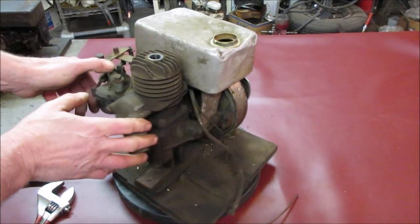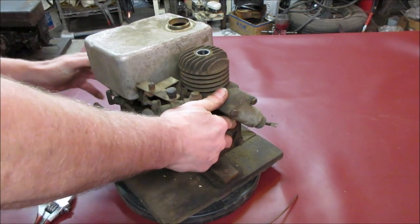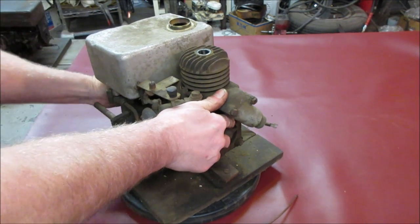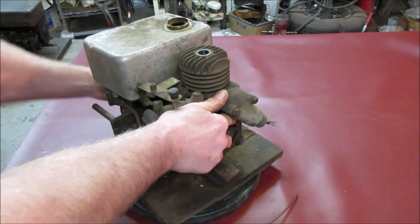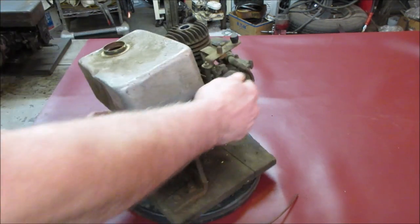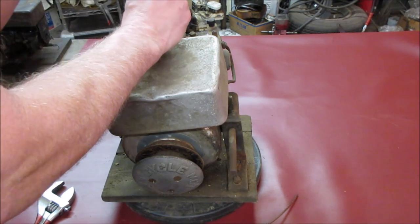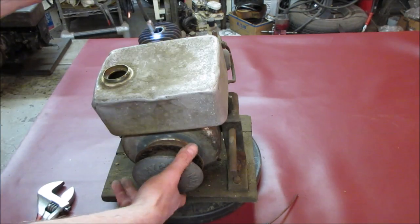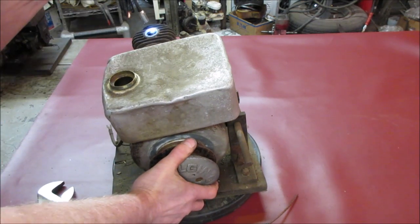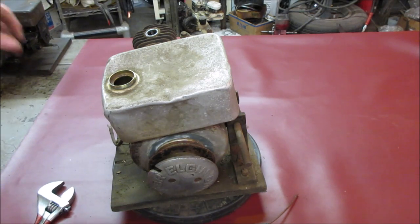I don't think this has a cylinder head that comes off. Not sure. We could probably take the exhaust off too and take a look in there. A lot of times on the exhaust port, you can see the side of the rings. Yeah, it's real gooey. I'm gonna shine a light down inside. See if I can see anything. I see oil at the top of a piston.